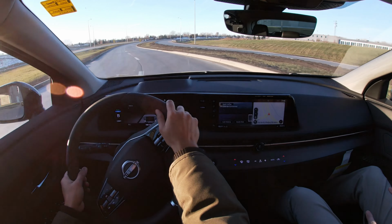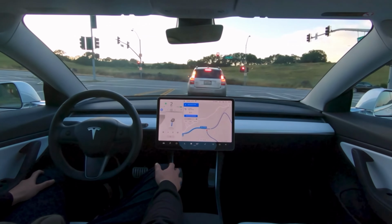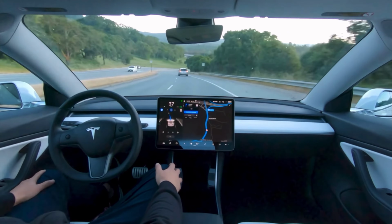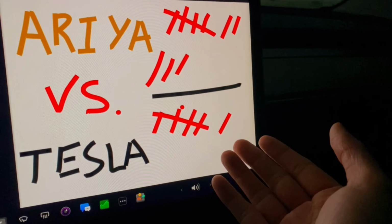However, in the realm of self-driving capabilities, the Ariya is overshadowed by Tesla's superior technology. With Tesla's advanced autopilot and full self-driving features, it's like comparing a brick phone to an iPhone. Tesla's autonomous technology is significantly more refined and offers better control, earning it a big point in this category.